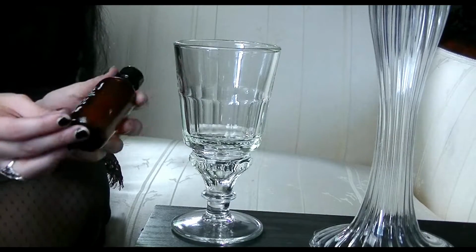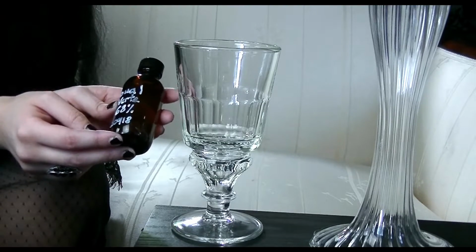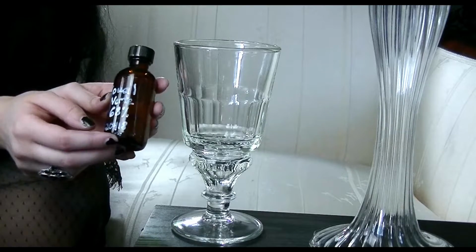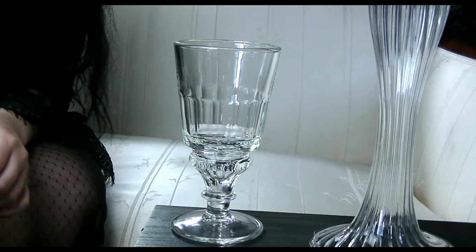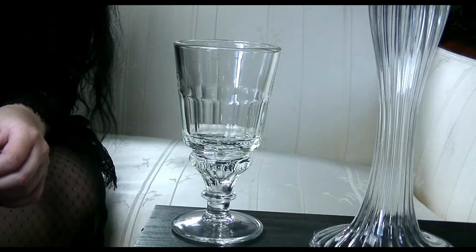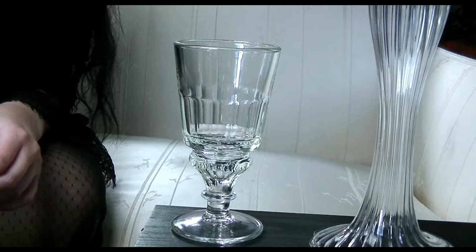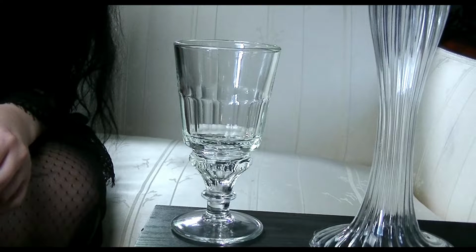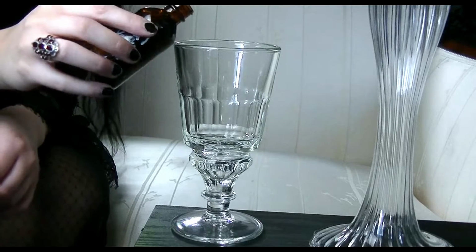Alright guys, here we are. I have my little sample size of Joual Vert. And just for the record, this is 68% alcohol, so kind of a little bit on the strong side. So I'm gonna get a little... Ooh, that smells like it's going to be really sweet. Possible star anise present. I definitely smell a lot of fennel, and I smell a little bit of bite to it, so I'm looking forward to how this is going to be.